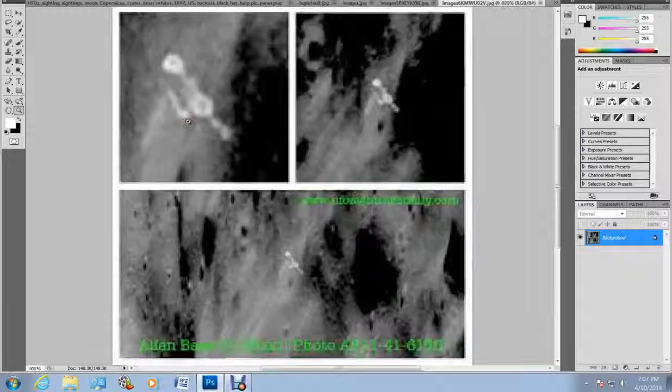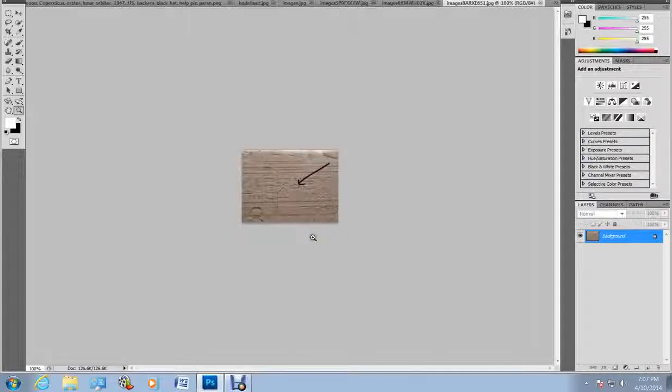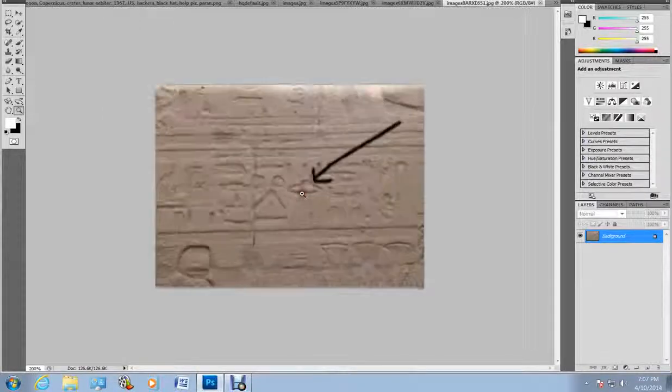This is a craft, I believe, that is orbiting the moon. I don't believe this is actually on the moon. I believe this is orbiting the moon. I believe this is a satellite that, it could be a Russian ship, it could be anything. I picked these up. Where did I get all these images? I typed in secret images, because I was looking for stuff like this.